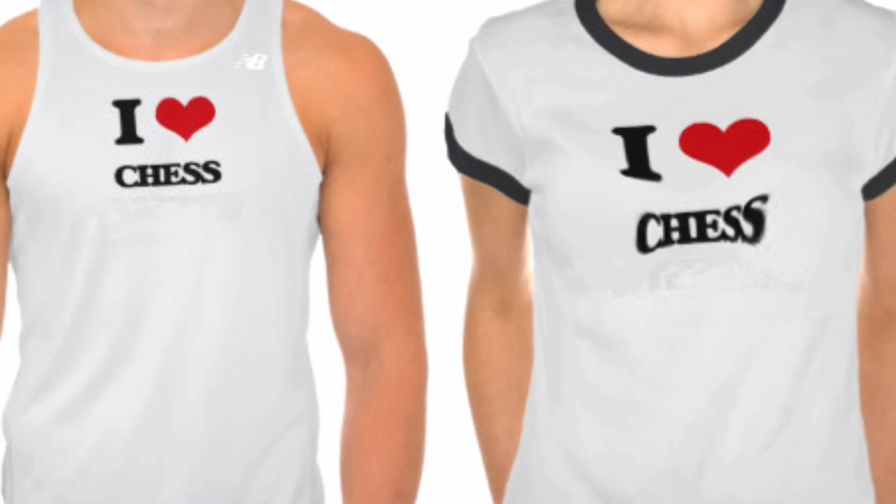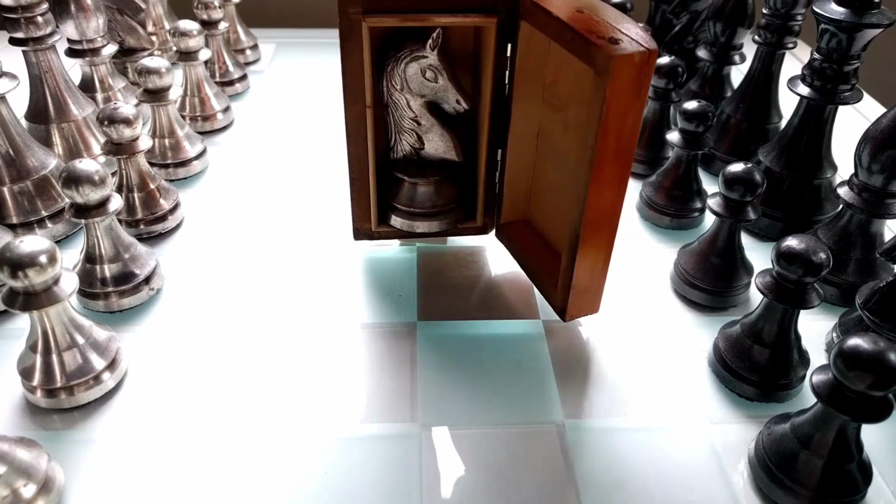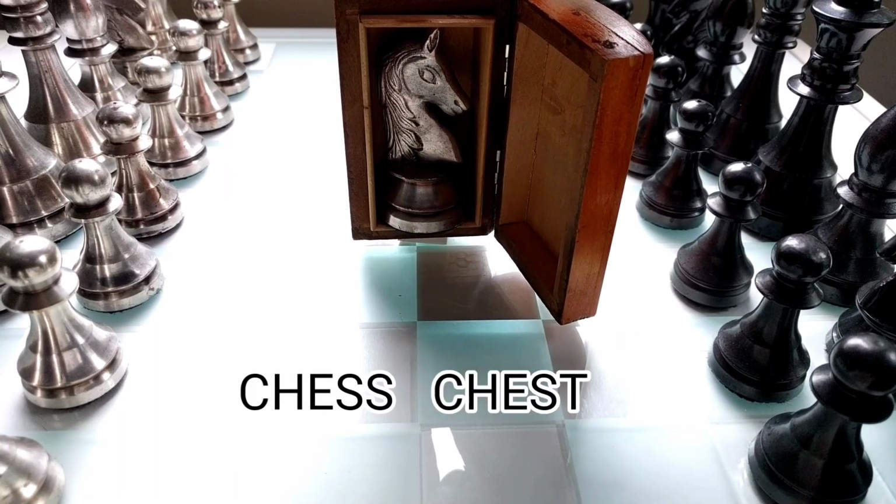It's time for Chess Chest! What? No. Chess chest.